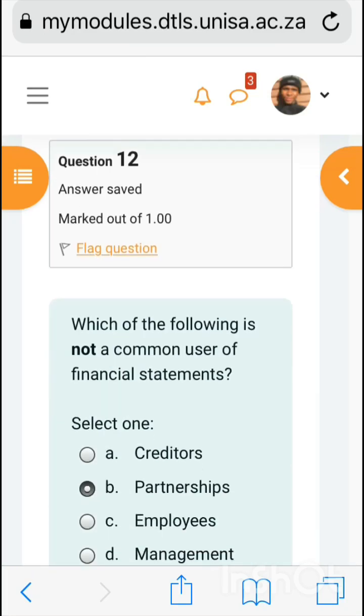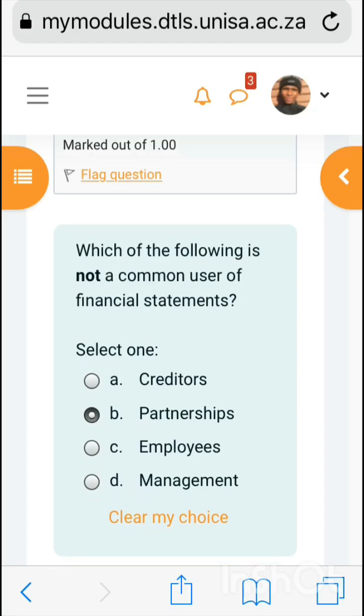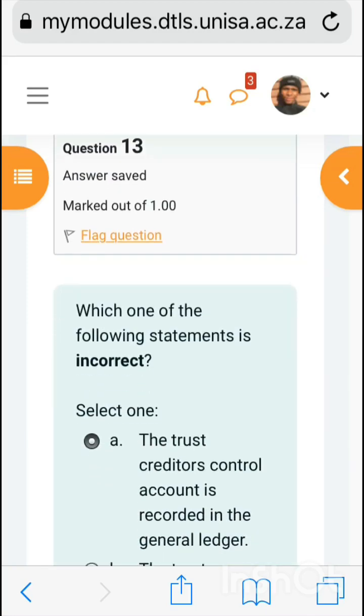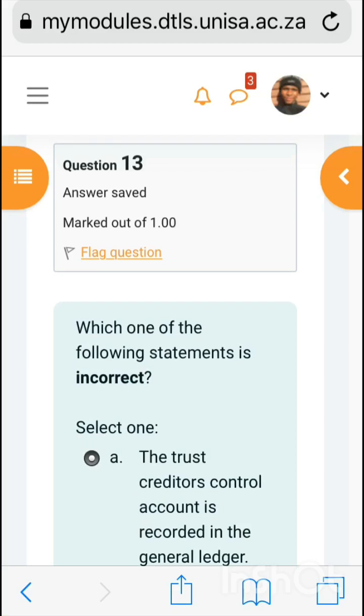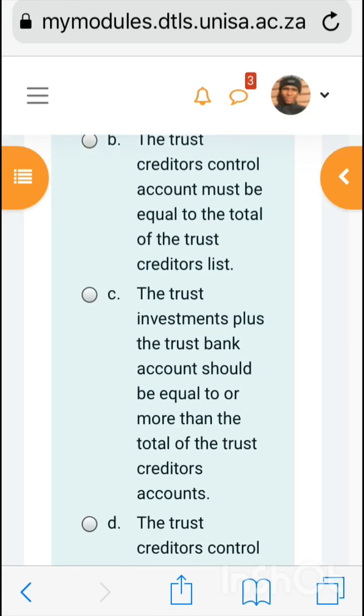So moving forward, which of the following is not a common user of a financial statement? So question 12, which of the following is not a common use of financial statements? I've chosen B, which is partnership. So moving on to the next question, which one of the following statements is incorrect? So you have to choose the one that's not correct. For me, I've selected option A, which says that the trust creditors control account is recorded in the general ledger. It is not recorded in the general ledger, so obviously it is incorrect.